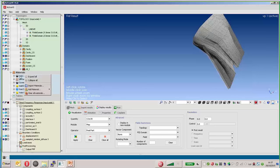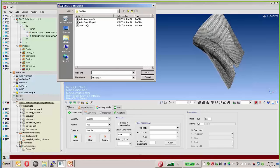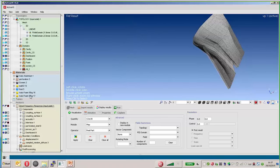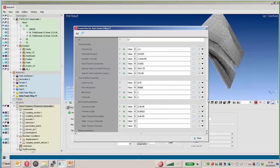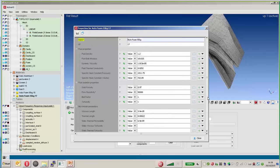To import them, I will show how to do it. We right-click on the material, and we select Import Materials. Now we are exactly in one folder that I have created with all the material cards that have been provided by our partner. So for example, I will open this material, which will be exactly here, and this is my porous material with all the parameters that have been characterized from an experimental point of view.